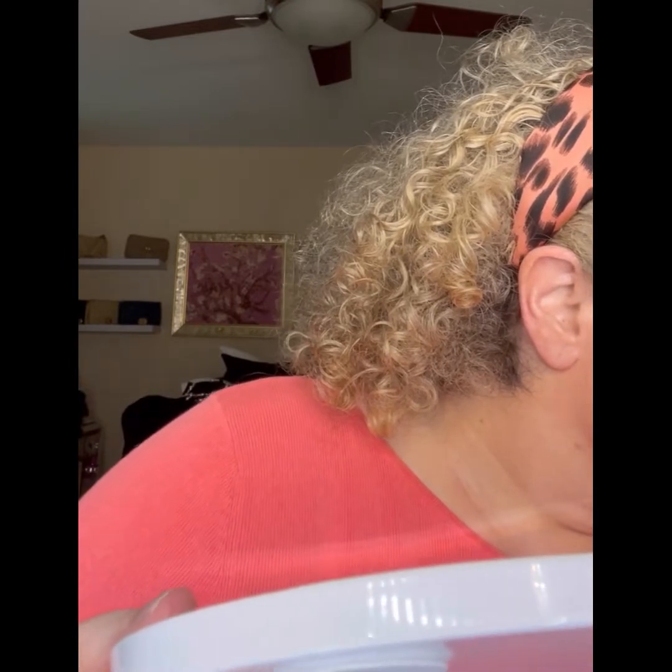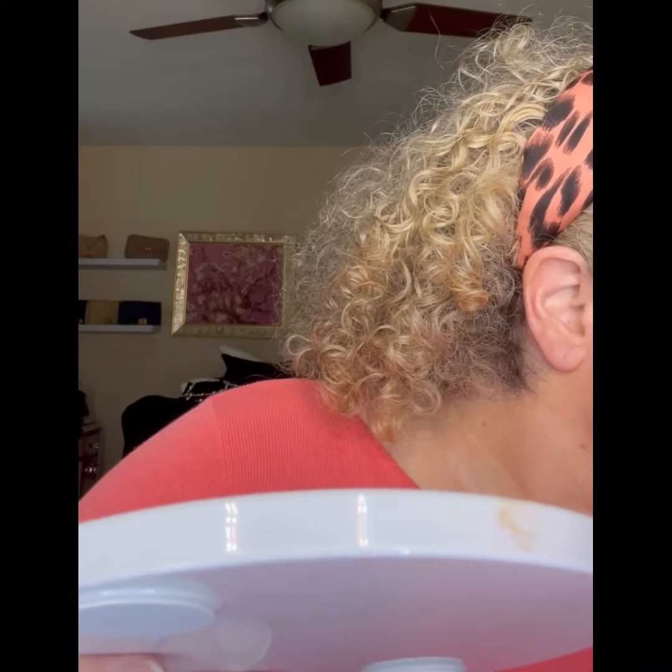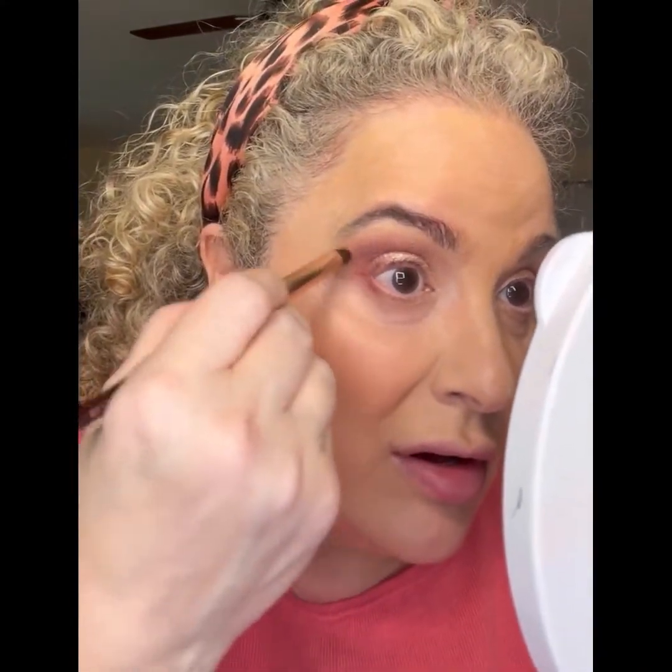And that should do it. And now I'm going to do the under eye with, let's see, a good pencil. Let's do this with the Charlotte Tilbury eye smudger. And I'm going to take some of that crease color, just run it under the eyes and run it up.